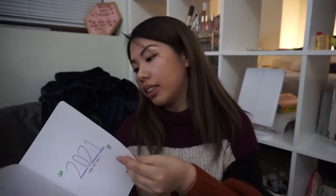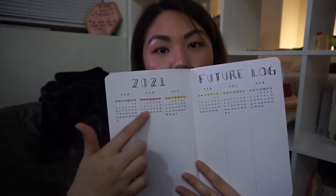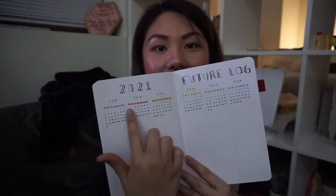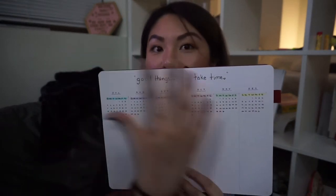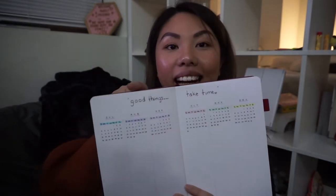And then what else? Oh, I did a future log, stuff that will be listed each month, and I did it in different colors for each month because you gotta add some nice dreamy colors to make it fun. And then this is the second set of 6 months for 2021, and I put the quote, good things take time, because I thought that was so cute. And then again, my colors, these are my doctor appointments annual thing. So I did it like this right here.